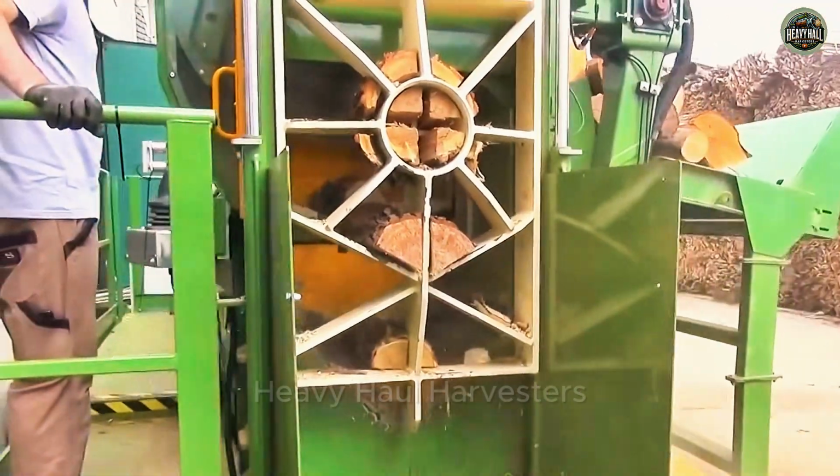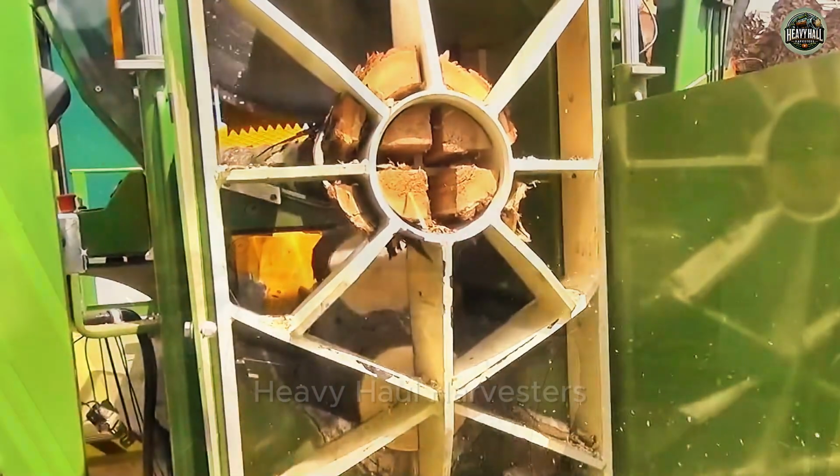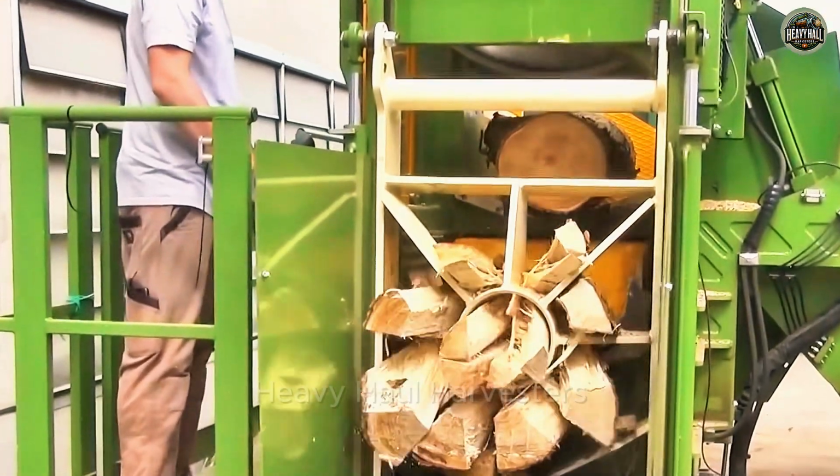Next, the logs are pushed into the splitter, where a special blade mechanism splits the wood into small pieces. As the wood is forced through the splitter frame, it breaks into uniform pieces. Finally, the logs are transferred down the conveyor belt to continue the drying or packaging process, preparing them for use as fuel or building materials.